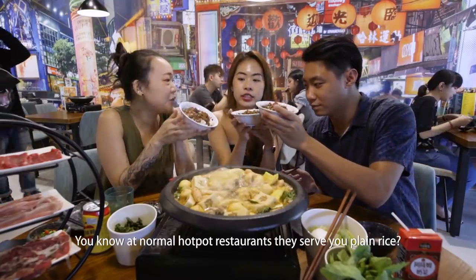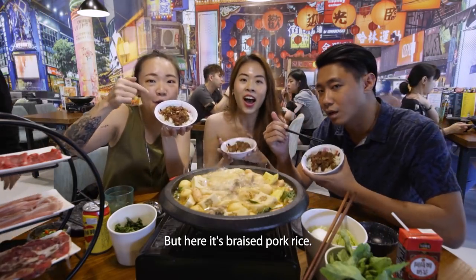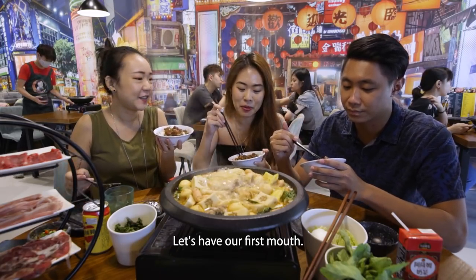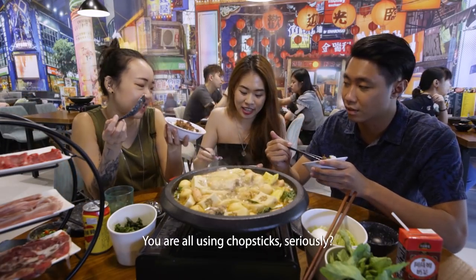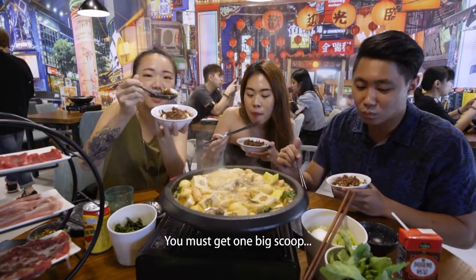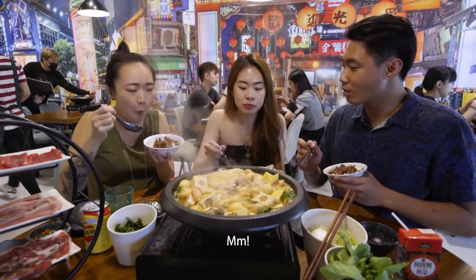Typically, normal hot pot serves you plain rice. But down here is noodle fan. Oh my god. Braised pork rice. Okay, let's have our first mouth. You all use chopsticks, seriously? You must get one big scoop. I don't have a spoon, la, friend. Oh my god.